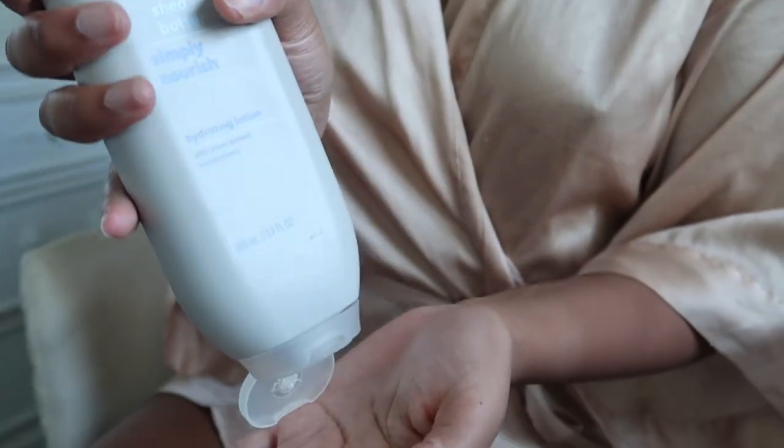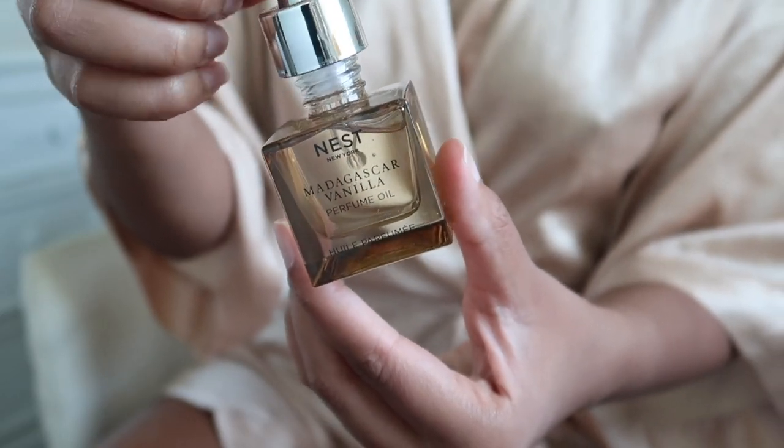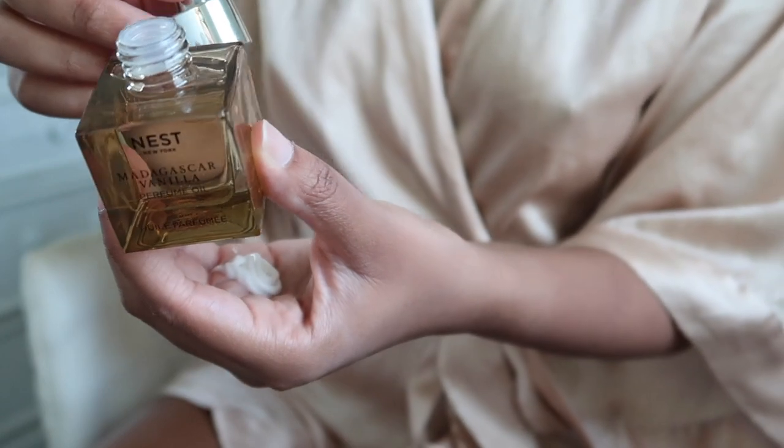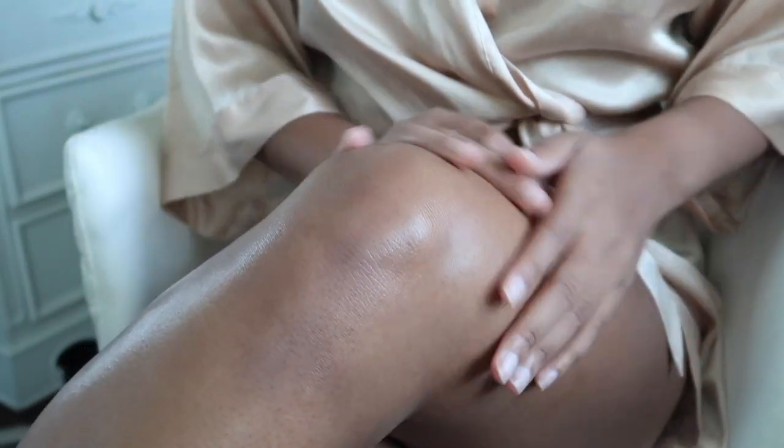My skin looks so radiant and shiny. I want the perfume to stick on longer, even though this is a perfume oil. You could really just stop here, but I am gonna be using another perfume after this. But mixing these scents is just a game changer.